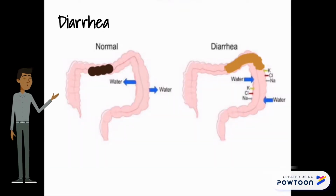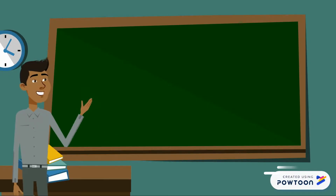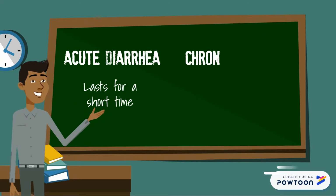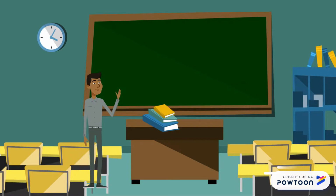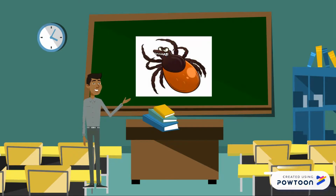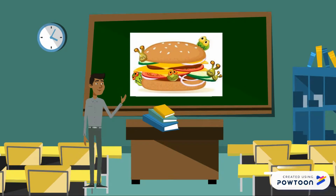Moving forward, diarrhea is loose watery stools or considered loose bowel movement. It has different types: acute diarrhea, which lasts for a short time, and chronic diarrhea, which lasts for about 4 weeks. Common causes of diarrhea include bacteria from contaminated food or water, viruses such as flu, norovirus, and rotavirus, parasites, medicines containing magnesium, food intolerances, and sensitivities. It can also cause dehydration.